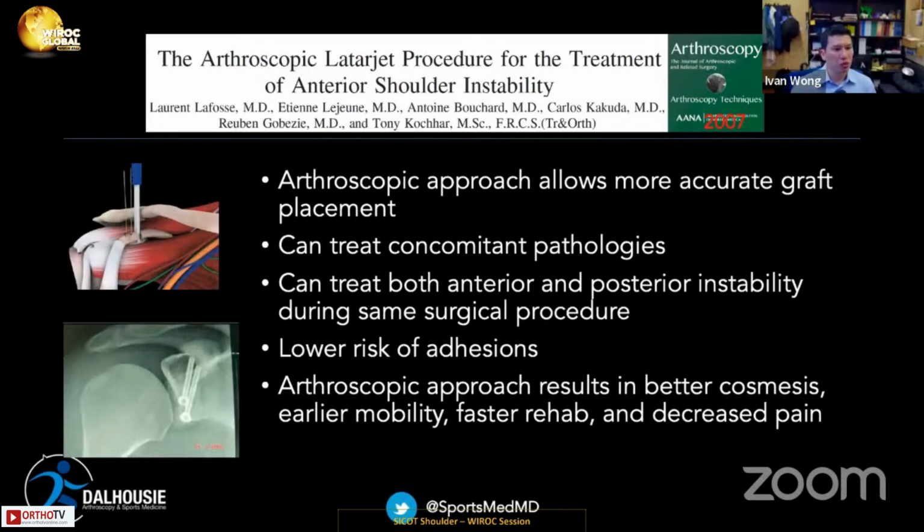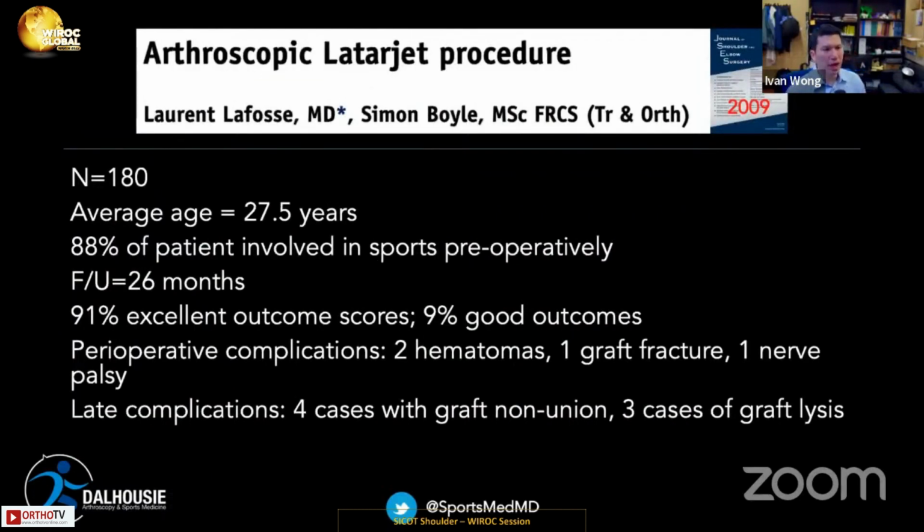So this arthroscopic Latarjet really allows us to get it in a better position, hopefully mobilize it, and decrease the risk of adhesions. And what he's able to find, his outcomes in 2009, of 180 patients, essentially got 88% back to pre-op sports. This is the average follow-up of over 2 years. Excellent outcomes, 91%. Good outcomes, 9%. So almost everyone doing great. His complications are hematomas, graft fractures, nerve palsies, and late complications with graft non-union and graft lysis.